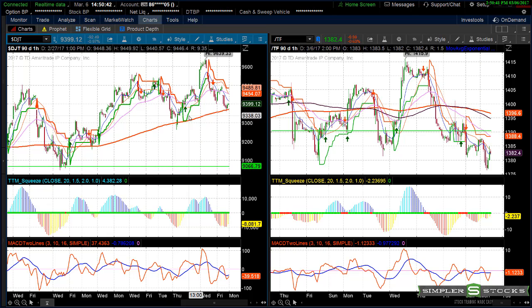And that's what happens. All of a sudden, people are thinking that, well, maybe all these stimulus ideas aren't going to work, and that's why the transports are like this. The Russell, which is composed more of growth stocks, is more affected by those kind of fears. So I'm definitely watching both sides.